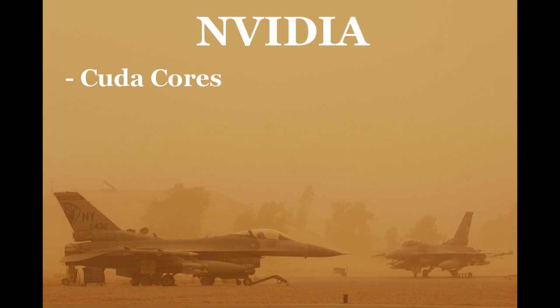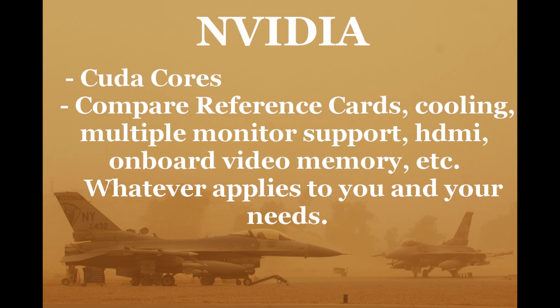You have to compare like the brand and then the reference cards, cooling, dual monitor support, HDMI support. There's so many factors. It's just ridiculous. Just massive lists of things.